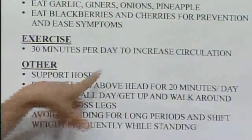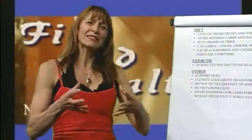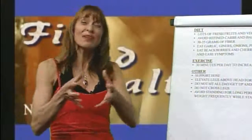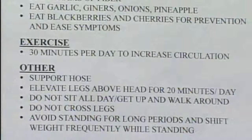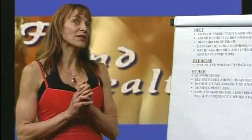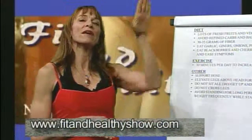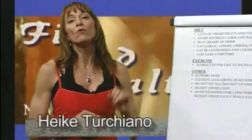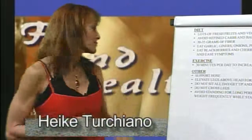But there are support hose that will help support the legs. You still want the circulation, but the support hose can help reduce pain. Elevate the legs above the head for a minimum of 20 minutes a day. So, a reason to sit on the couch and watch TV, but with your feet elevated. Getting your feet above your head, not just sitting there on the coffee table, will help reduce it. It gets the blood to flow out of there and gives the veins a little bit of rest.